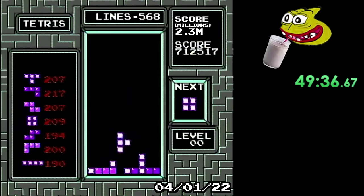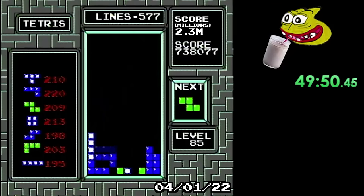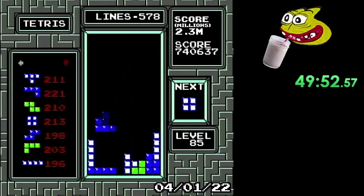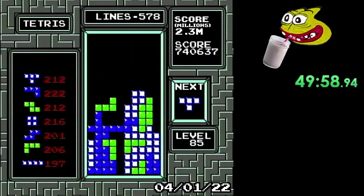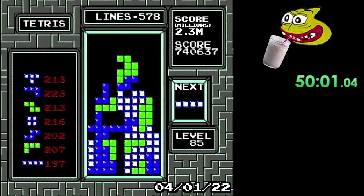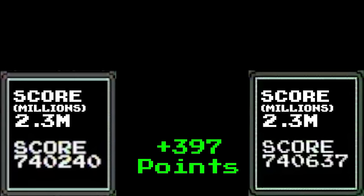His world record is less than 100,000 away at this point. Cheese breaks his previous world record with a single on level 63, but immediately after he goes for an aggressive Tetris and makes a game-ending misdrop. Cheese tops out at 2,340,637 points, beating his previous world record by only 397 points.